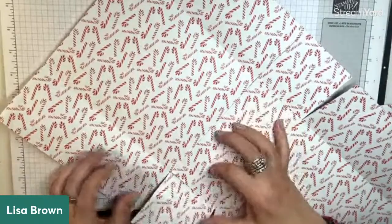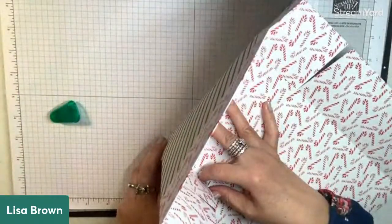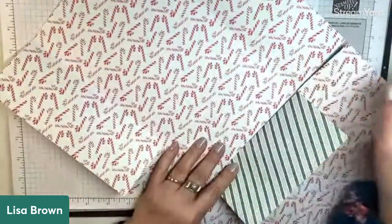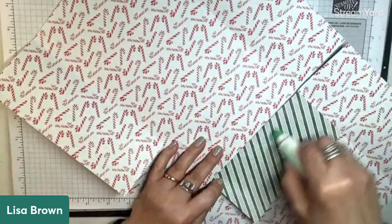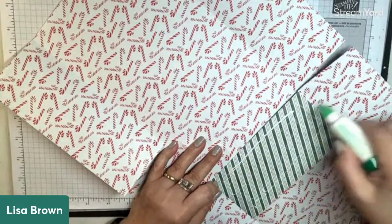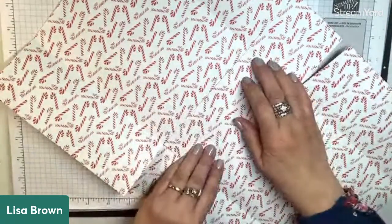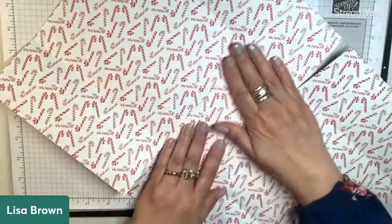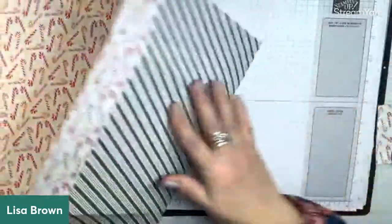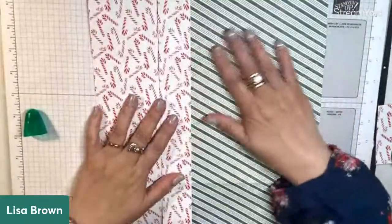And then these tabs on the side are going to come up and adhere right there. Okay, so let's do one step at a time. This tab, and I don't want to forget to play with this about storage, flat storage. Okay, so now you see I've glued those two together. I could fold this up like that and store it like this, you know, in a box.